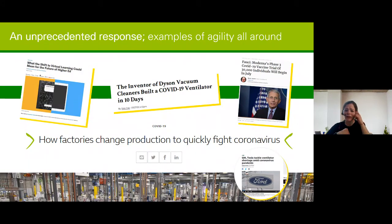Then realizing our incredible dependency on the vaccine, right? Vaccines normally take 6 to 10 years. What we're hoping for is less than 18 months, right? To allow us to return to normalcy, to get the economy back on track. Most importantly, to stop the human tragedy of the losses that many are experiencing.